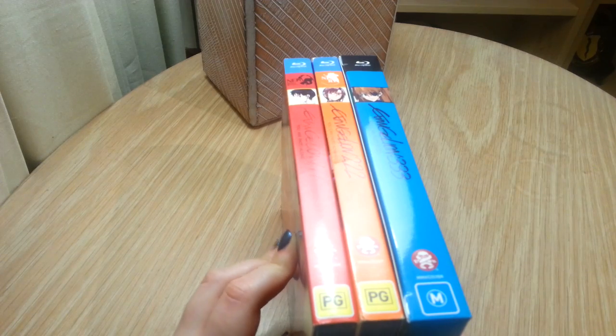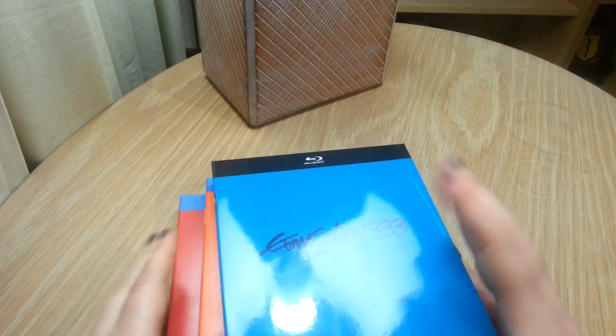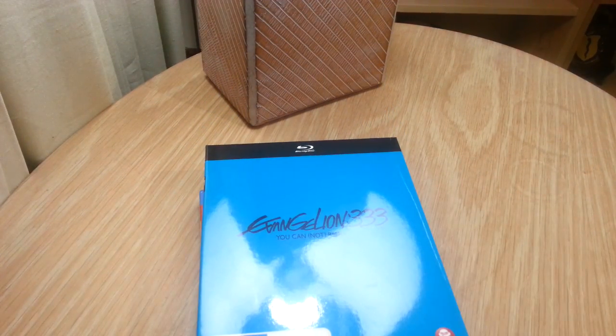I'm really happy that Madman decided to be consistent with all their packaging, and when the next film comes out, or whenever it comes out, hopefully they will stay consistent. I do have faith in Madman. They're very good at that. I know people complain about Funimation and inconsistencies, but I can't, because I don't buy the Funimation version. Instead, I buy the Madman version. I buy it locally.